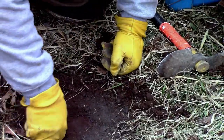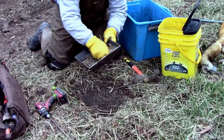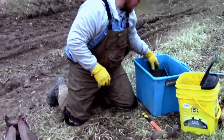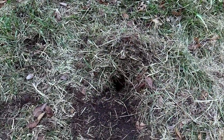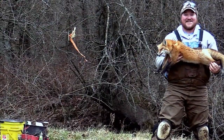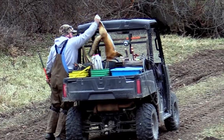Marty packs dirt around the trap to make sure it won't move. He then hides it with some dead grass to make it look natural. Foxes are very smart and know their surroundings. If Marty doesn't pay attention to every detail, a fox will sense or smell something is wrong and stay away from this set. Fortunately, Marty has been doing this for a while, so I don't think he'll have any trouble.